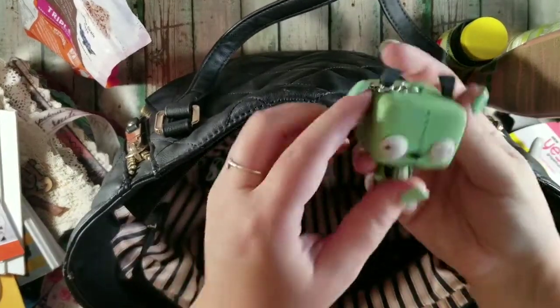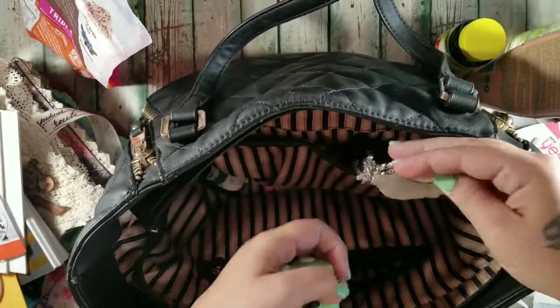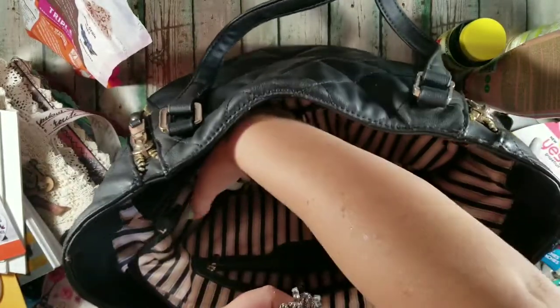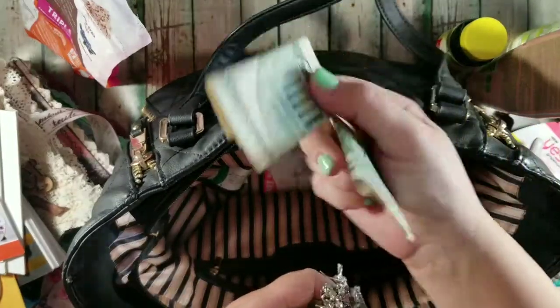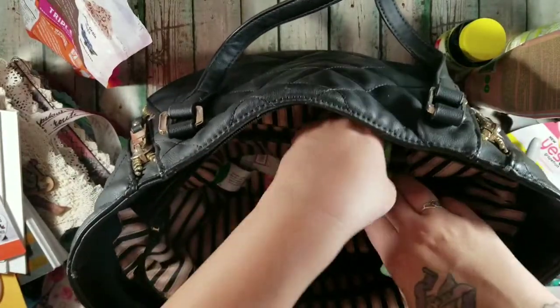And then in here we have a big Gir. I love Gir so much. He's my favorite. And then we got some earrings for that impromptu moment when you just need some fancy earrings. And, of course, a couple dollars cash so I can mail out that journal. I should probably put the change in there, but that's okay.